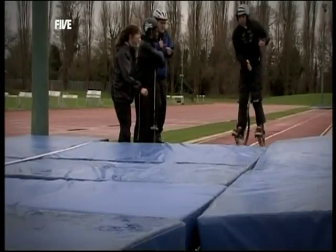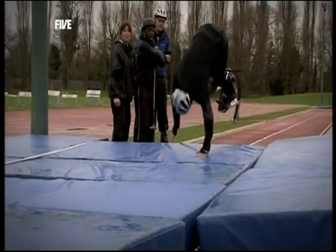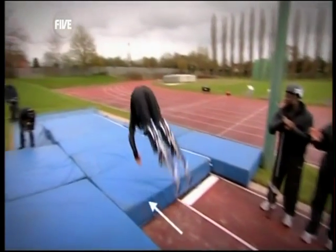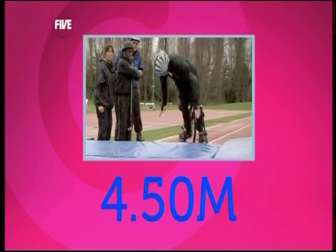It's looking good! We'd like to see that in slow motion. Well, Bradbury's style on the run-up is certainly bold, if a little ragged. Take-off great and lovely landing. The distance covered is measured from the start to the furthest point reached after landing. 4.5 metres by Bradbury. That's going to take a lot of beating.